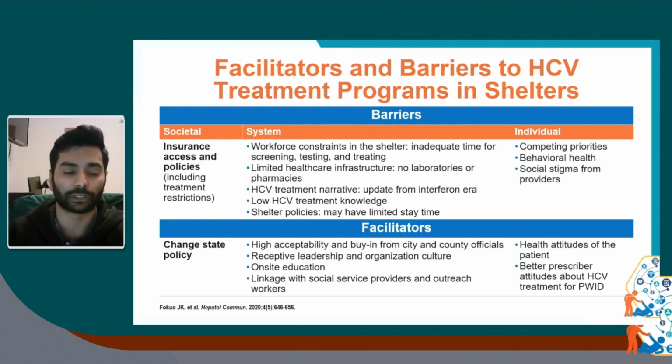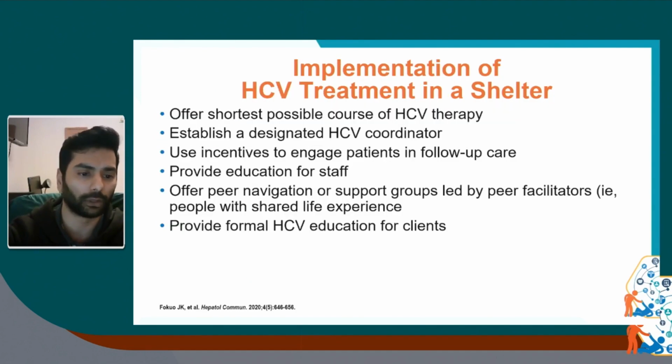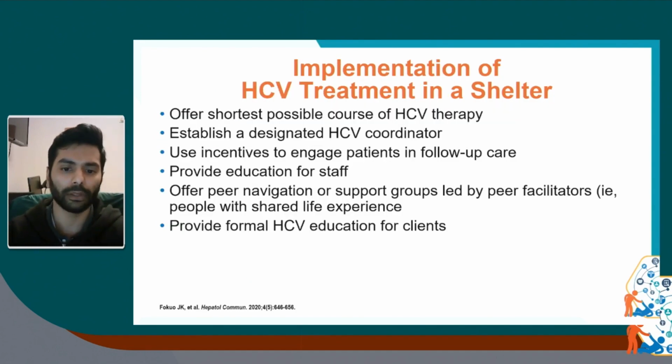And then just a prescriber attitude is also helpful when setting up any collaborations with shelters or any co-location services. Some of the recommendations that came from that study, again, for anybody else who's trying to do this: offering the shortest possible course for HCV therapy in this patient population, that makes sense. Our patients are dealing with a lot, so trying to get them treated as quickly as possible.